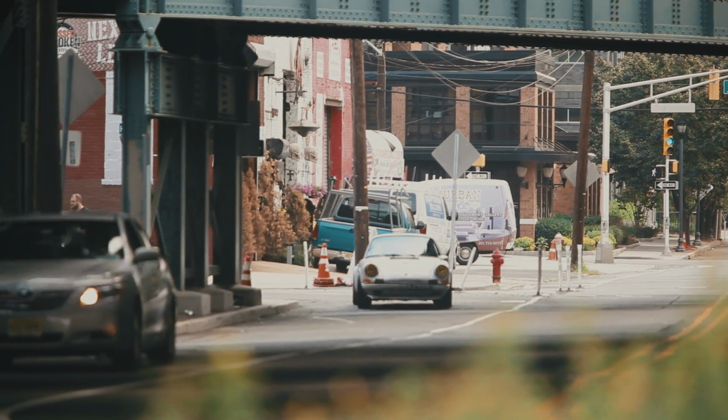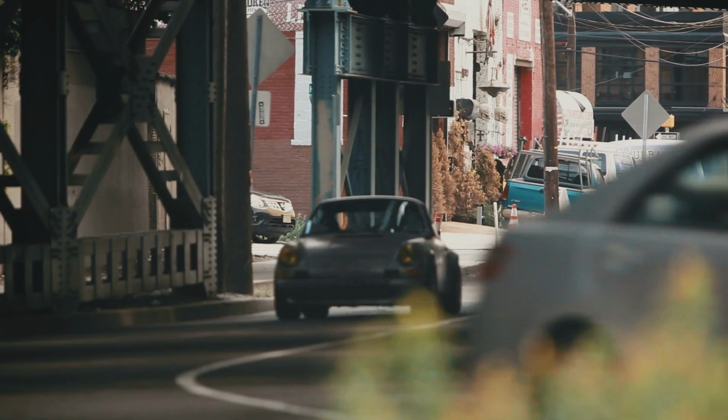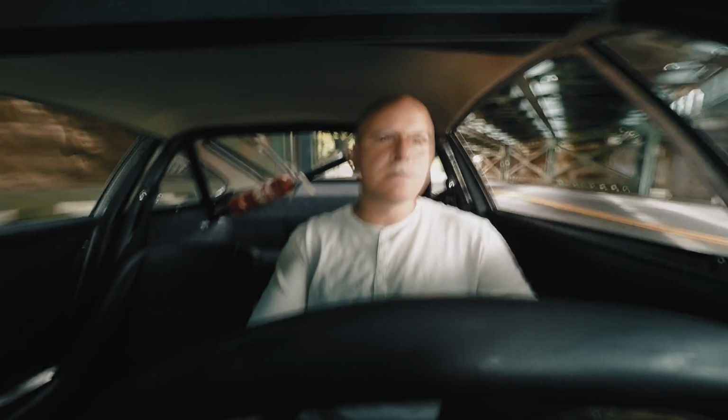Everything's new in this car, so it's for all intended purposes a brand new car, but it feels old. It drives old. It's very fast. It has all the nuances that you would expect from an old vintage race car, but everything's new.